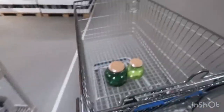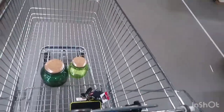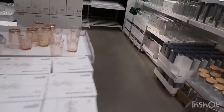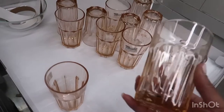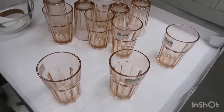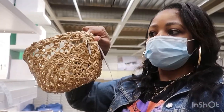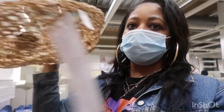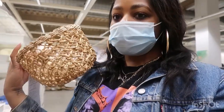All right, let's go. These carts are the worst, literally. They go everywhere. Gosh, I know I need to be focusing, but oh my gosh, how cute are these? Definitely giving me 70s vibes, and I love it. So I wanted these, and literally, they don't have this size. They only have this size, which I don't want. I wanted this one to put like washcloths and stuff in.